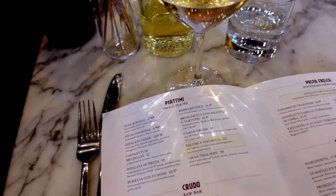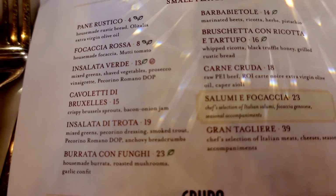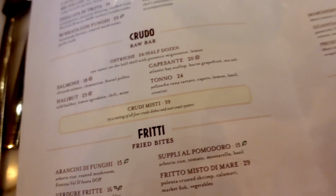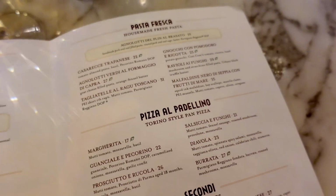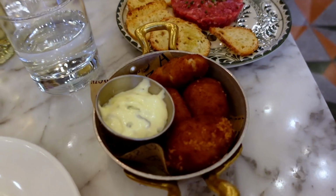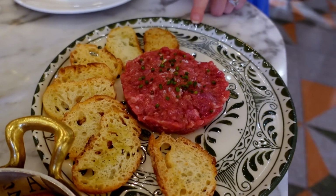So we ordered off the 2 for $26. We'll show you what we picked up, but there is a full menu here. You can see a little bit of prices and options. A little bit of everything here. Obviously Italian themed. Okay, our appetizers have arrived. I'm having the potato croquettes. And I'm having the beef tartare.